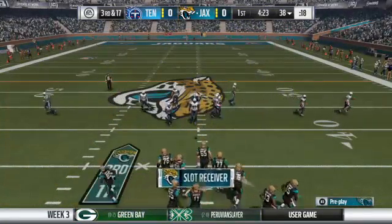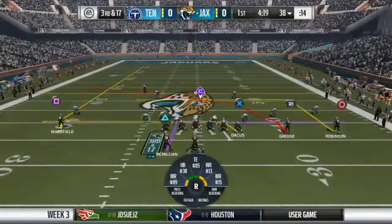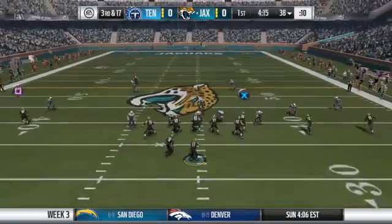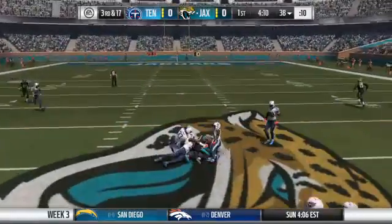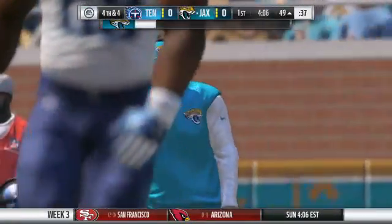Tight end right. Tight end right. A nickel set shown by the Titans on third down. They can pass. Blue 90! Now this time he'll look to throw. Green's got it over the middle. And he'll get it into enemy territory just across midfield at the 49.